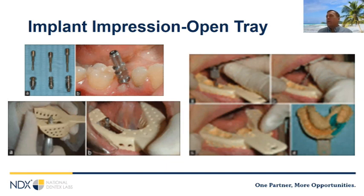An open tray impression, as you can see in this picture, is where we put our impression coping on. It's designed so that it has so much retention it won't pull out of our impression. Then we have to poke a hole through the tray, and you're like, well, that's a pain in the behind. Why do we like that? And here's why.